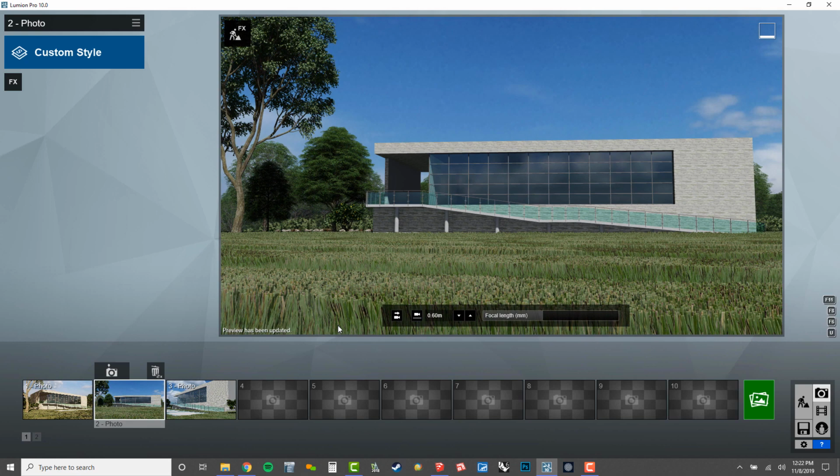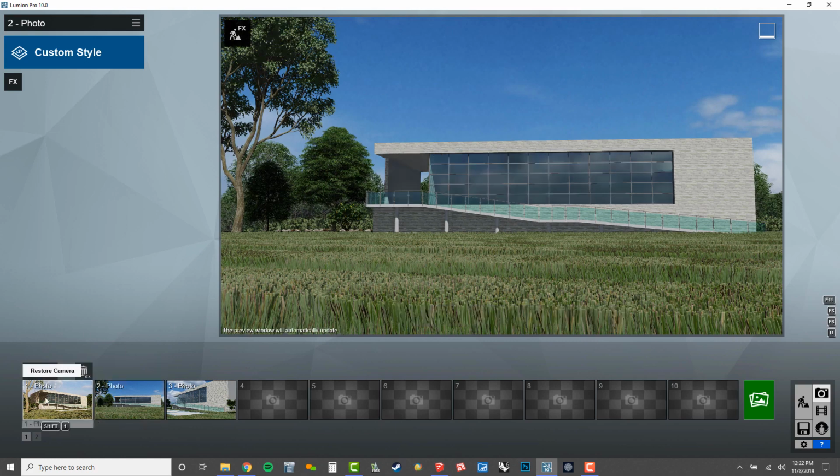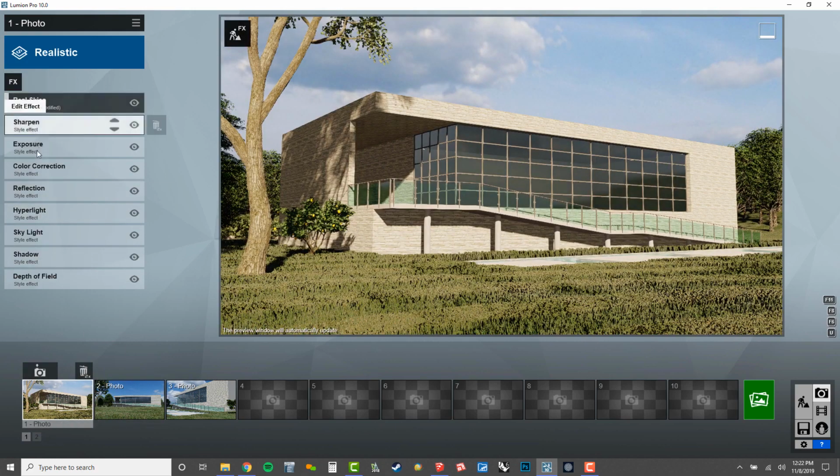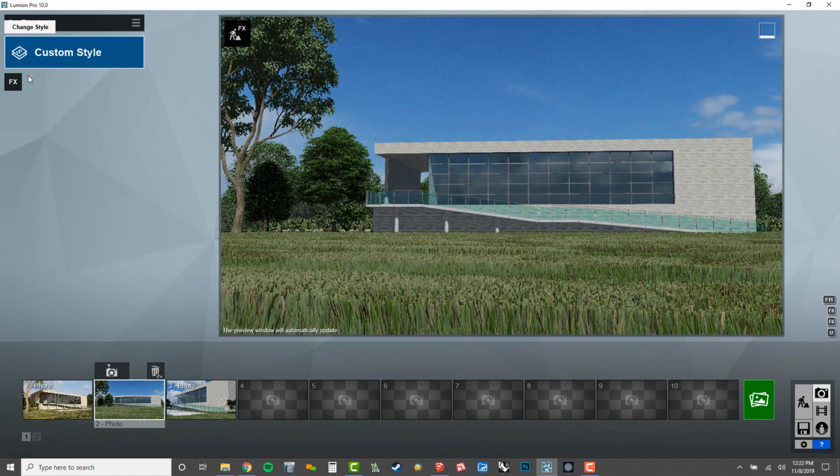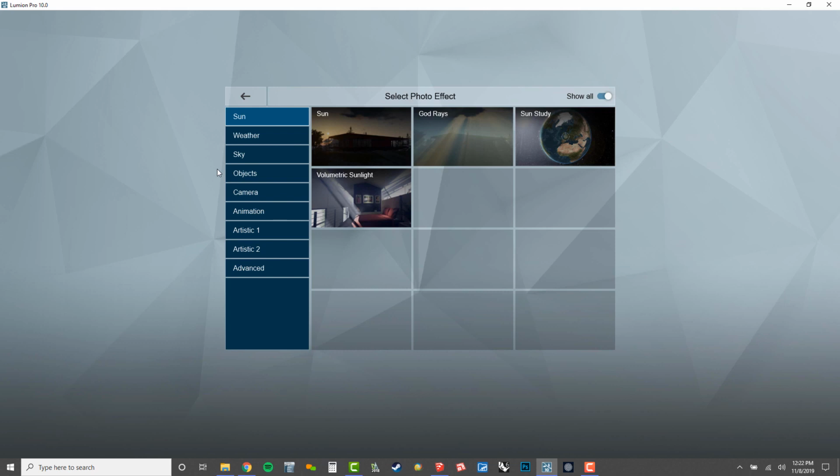Well, I have my own way of blending the styles. Like when I look at this effect stack over here, you can see it's real skies, sharpen, exposure, and I've got my own way of doing that. So I'm going to hop over onto this image and I'm going to add an effect. Now, the effects are all of the different ingredients that you're going to blend in on your image.